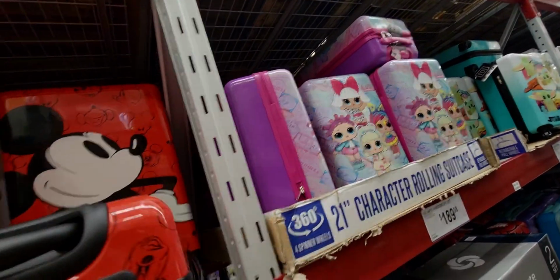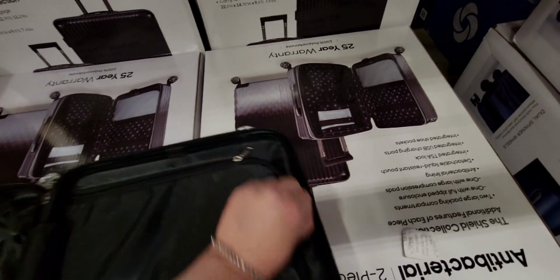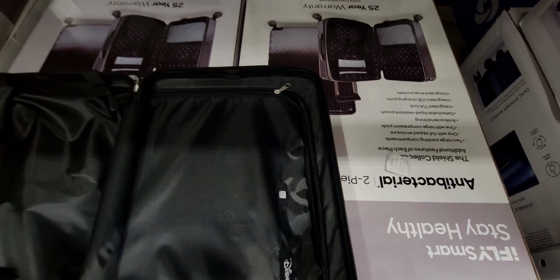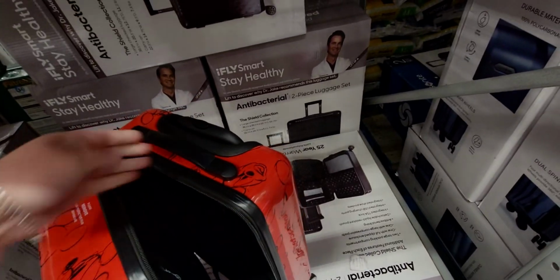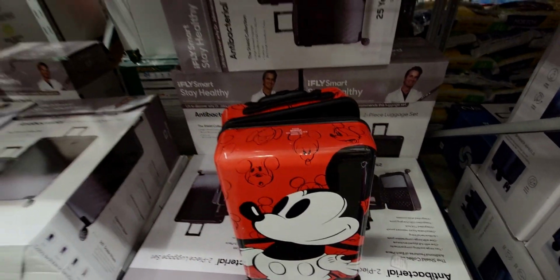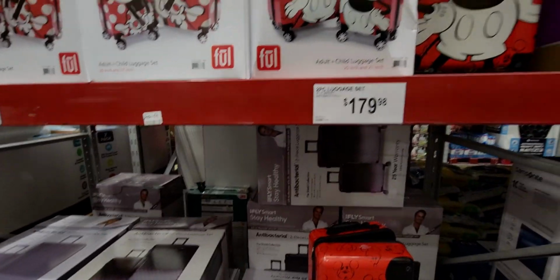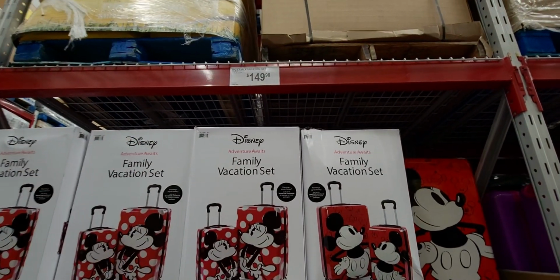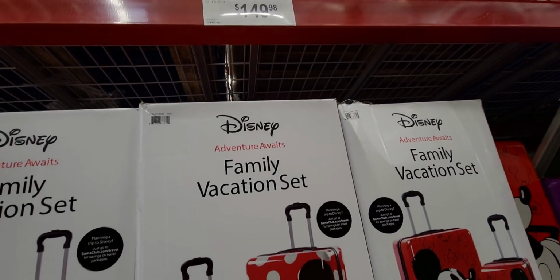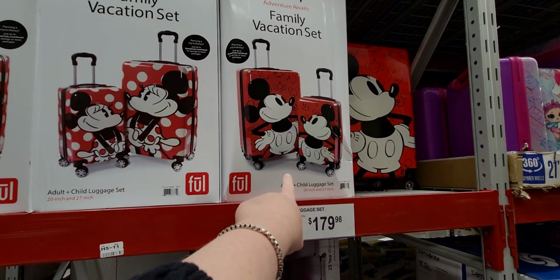So let me take this down and show you. Okay, so this was already open. Let me go ahead and show you. It says Disney here, and of course it has the little areas to separate the clothing. I'm trying to figure out the price, because they have a bunch of different price points here. There it is, $149.98. Just so cute.